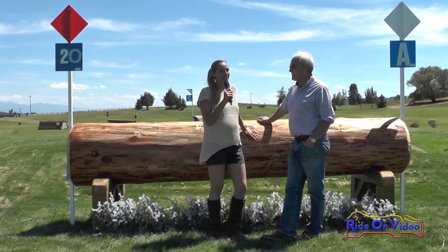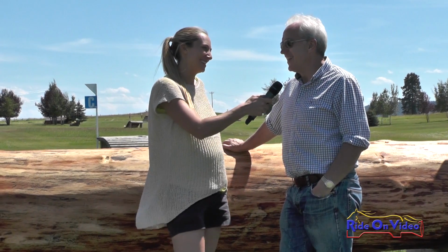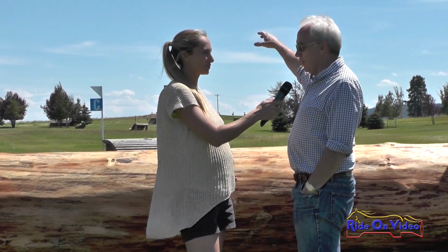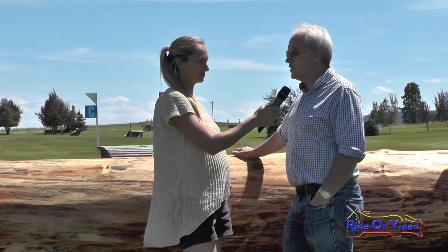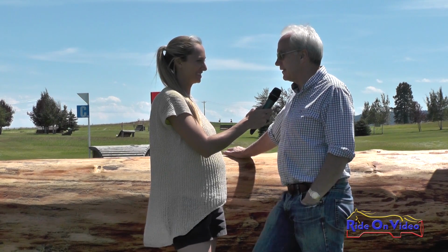Well, quite a significant new complex behind me, and this is definitely one that a few riders are going to be losing a little bit of sleep over in the CCI 3-star division. Ian, this is a serious coffin. Yeah, well, we had a coffin that I built over there that we used for the CIC 3-star last year, and I just thought it's not tough enough. We need to get good old-fashioned nitty-gritty coffin back into the course.